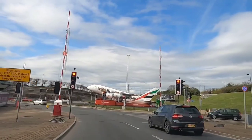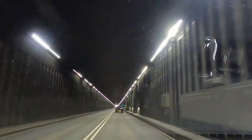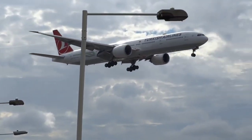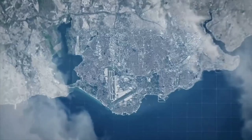The next day, we were on our way to Heathrow, which was eerily quiet for our 3-hour flight to Istanbul. At Istanbul, we had a mind-numbing 9-hour wait for our flight to Dalaman.